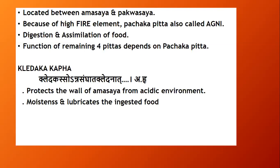Now, the factor responsible for digestion in the stomach is kledaka kapha. Kledaka kapha is the mucus that protects the wall of the amashaya from the acidic environment, and it helps in moistening and lubricating the ingested food.